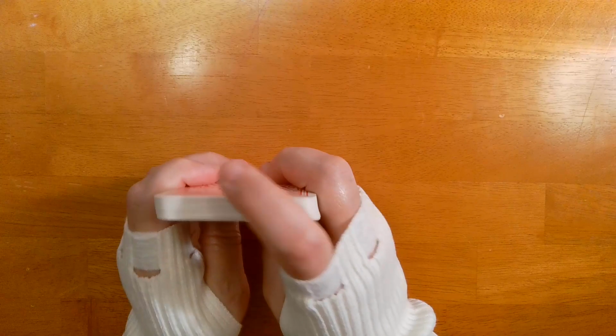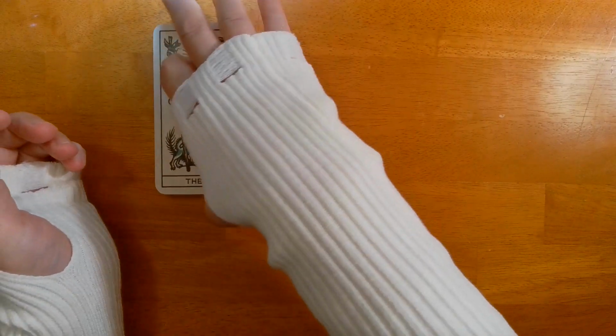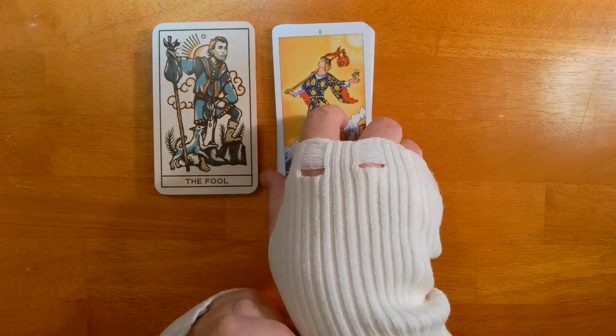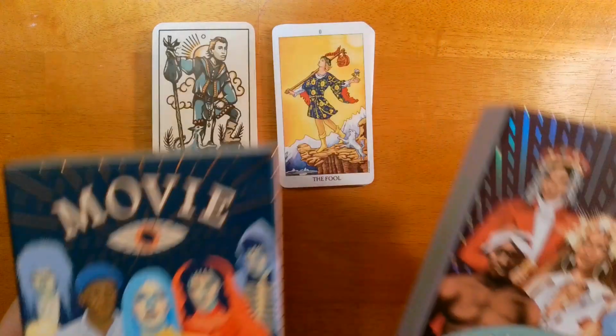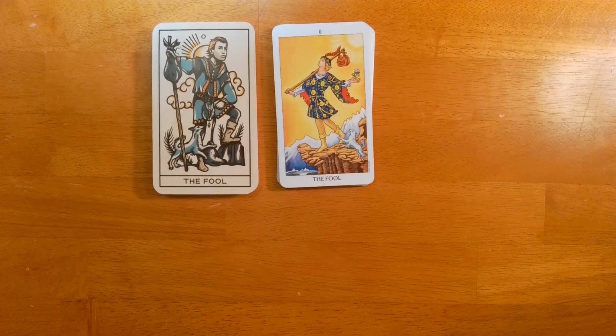In all of my tarot videos, I do a side-by-side comparison, so if you are looking to find another deck that's close to the Rider-Waite-Smith, or if you are a collector, you can see if you want to add it to your collection. And Diana has a couple of other decks that have been out for a little bit: the Movie Tarot and the Music Tarot, and I will be doing videos on those two.